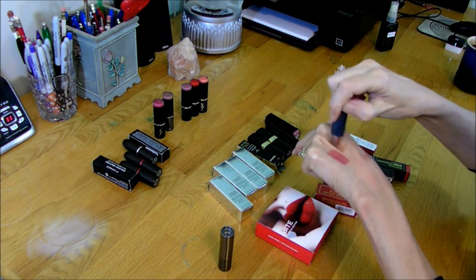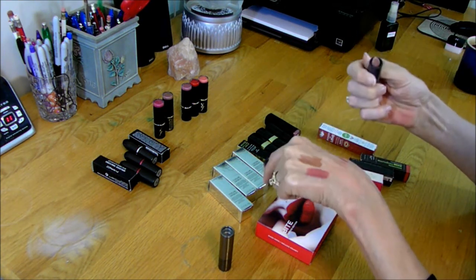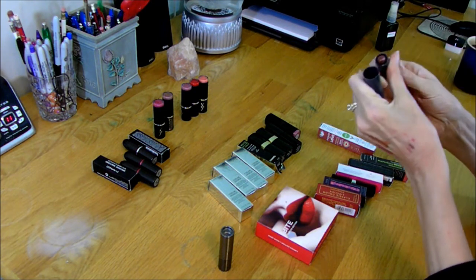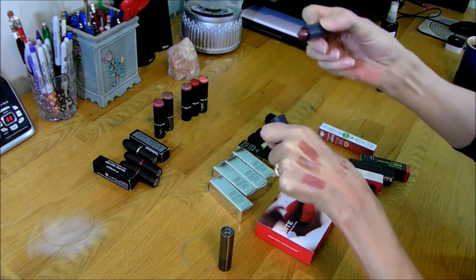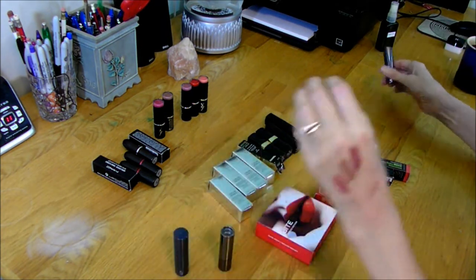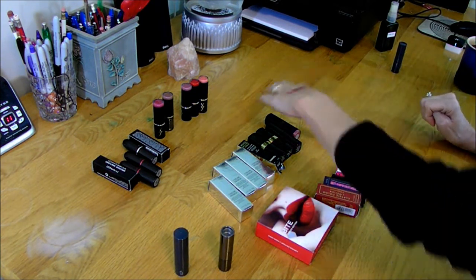Oh, I don't know if I like that. I don't know. This is Raisin. Well, that's pretty. This brown one, though, I just don't. No, I'm not going to wear that, so. Okay. Let me see.